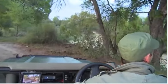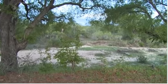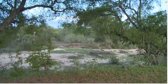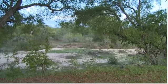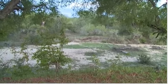So this would be a riverbed. If you look here to the right, that's the sandy bottom of the riverbed. And if we get big rainstorm, now if we get the really heavy rains of summer, then this could be in flood. I've seen this where it's covered bank to bank with rushing water.